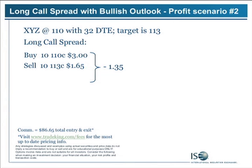Well, what if you still thought that the underlying could hang out around the 113 level? You didn't think it was really going to move around too much. Is there something else you could do? And the answer is yes. What you can do is sell a different call spread. So you keep the call spread you own, the 110, 113 call spread. You bought that for $1.35. It's now worth $1.95. You decide to sell a call spread on top of that: you sell 10 of the 113 calls, and you buy 10 of the 116 calls. That credit spread that you're selling will bring in a credit of $1.55.